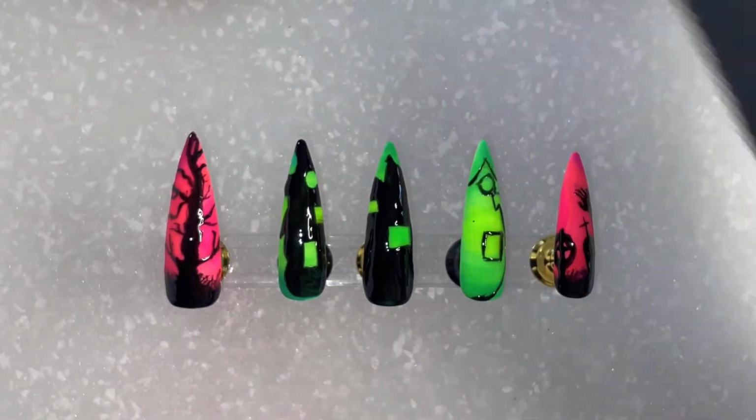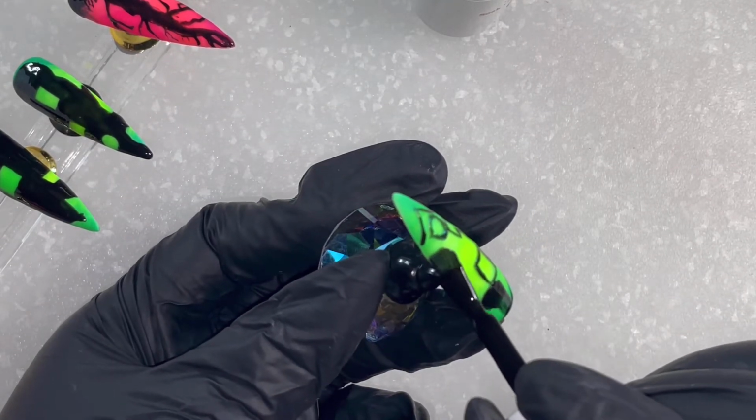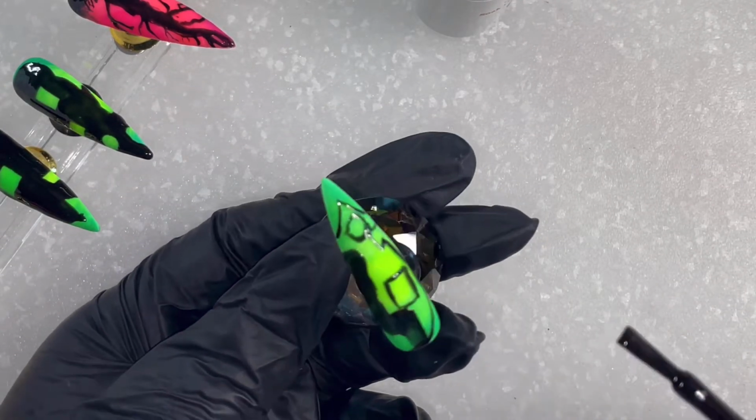Oh my goodness. So going in with my trusty McCart Black, I am absolutely obsessed with that. I'm just filling in the rest of the haunted house silhouette.